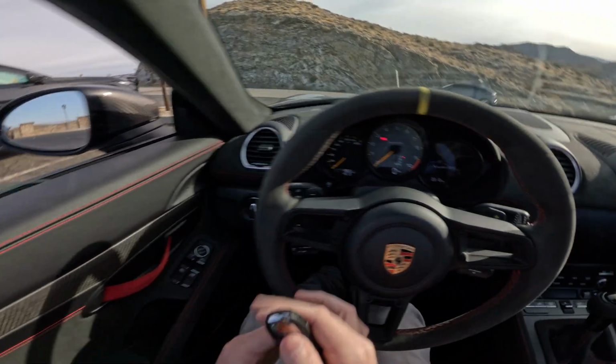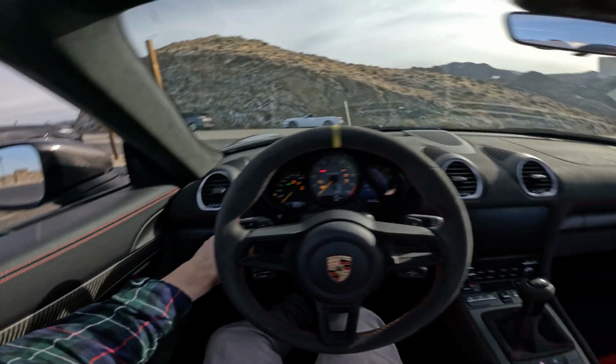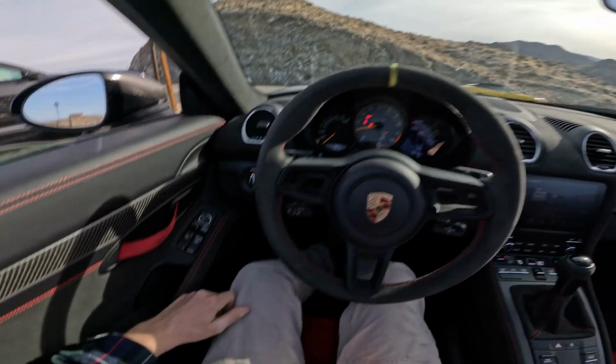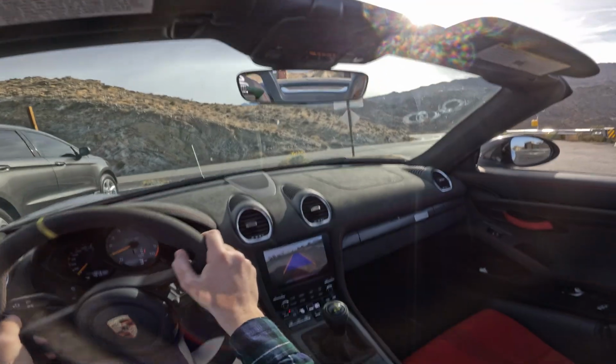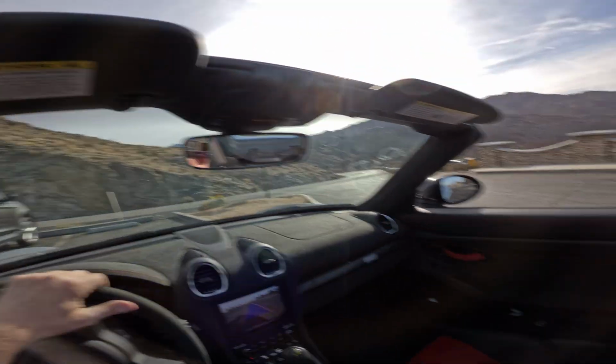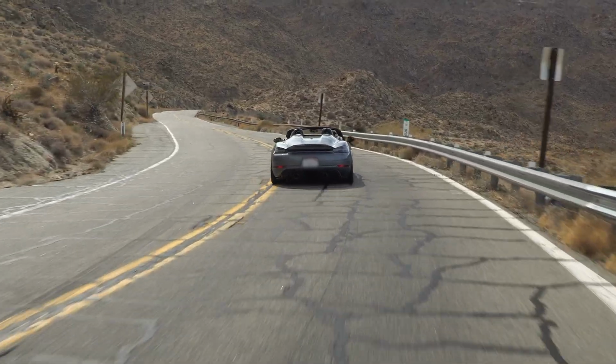So, starting it up. Wow. All right, so here we go, backing up the RS. Let's get onto the road. Loud exhaust is turned on, PDK Sport.